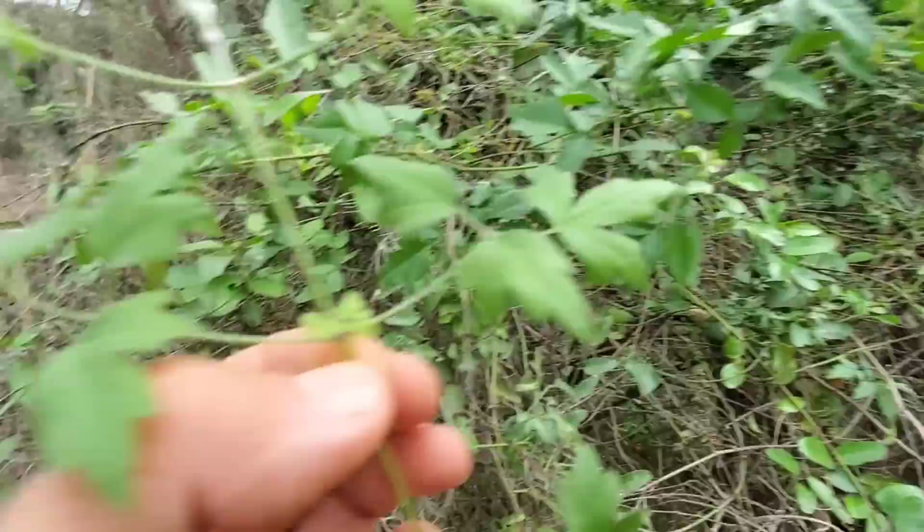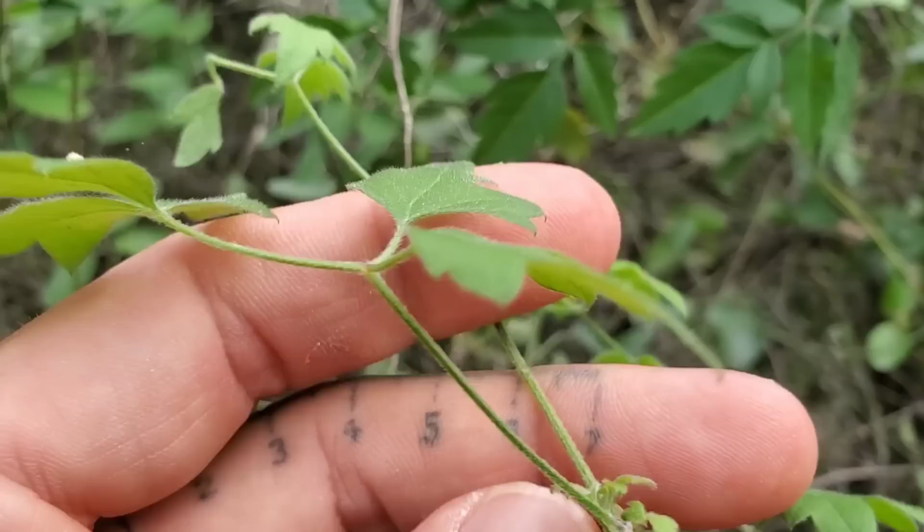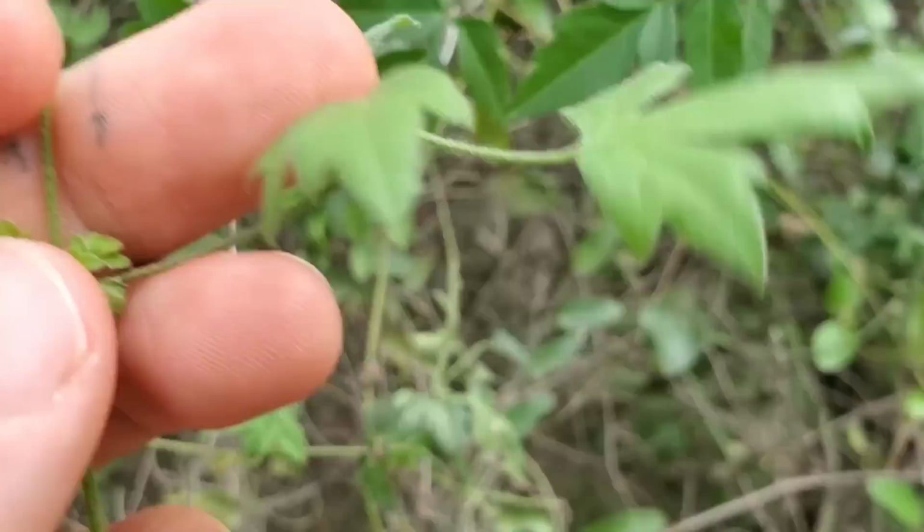I don't have a flower to show you, but the leaf texture is also a little bit more scabrous and hairy. But it's a pain in the ass, I'm not going to lie. You come out here and you look at those little hairs. A bunch of plants do this in this region.